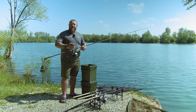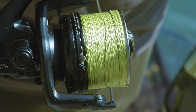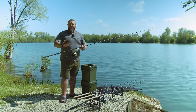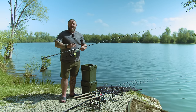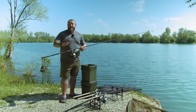Moving on to the line, I'm using our dedicated marker and spod braid, which is called Transmit. It's really, really thin, casts an absolute mile, and I use this in conjunction with the Shockweave shock leader. Basically, I tie an Albright knot or a back-to-back grinner knot. Either one works perfectly with these, and then you can cast them out as far as you want. Absolutely no dramas whatsoever. The marker float will go way further than your rods, which is exactly what you want.